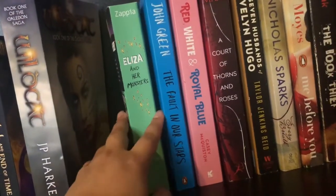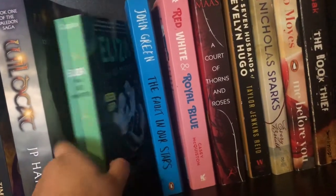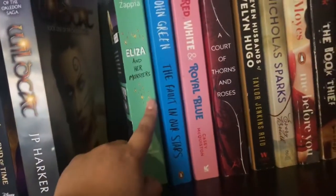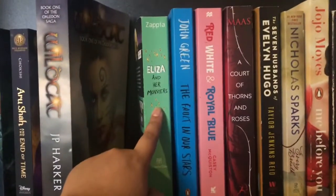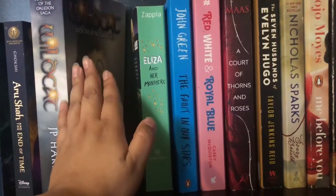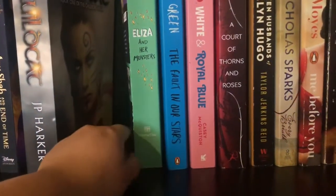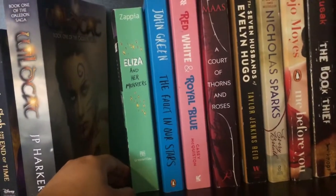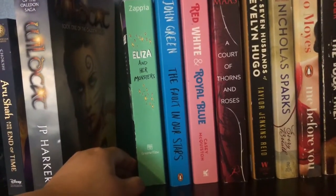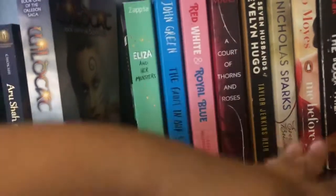So here we have Eliza and Her Monster by Francesca Zappia. This book I really enjoyed. I thought it was so cute. I definitely related to the book 100%. One of my favorite books. So yeah, that is a good one that I think a lot of people should read, but be warned of the triggers. There's some triggers in there about, you know, anxiety and depression and suicidal thoughts. Yeah, so be aware of that.